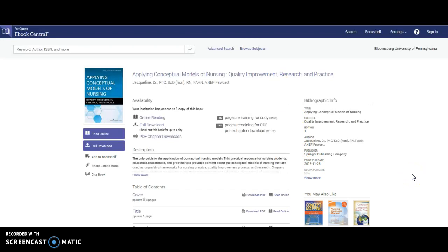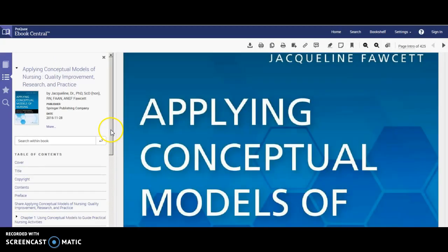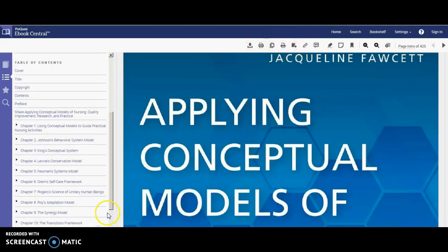And for ebooks, whether they're EBSCO or ProQuest, you do want to read them online. I do not recommend downloading the full book. The problem with downloading is that you're going to prevent someone else from using it, but more importantly, you're going to be limited to the device that you downloaded that book to. However, if you choose to read online, you're going to have more flexibility, and you'll be able to download a PDF of an entire chapter or whatever. You can download that, send it to yourself later.